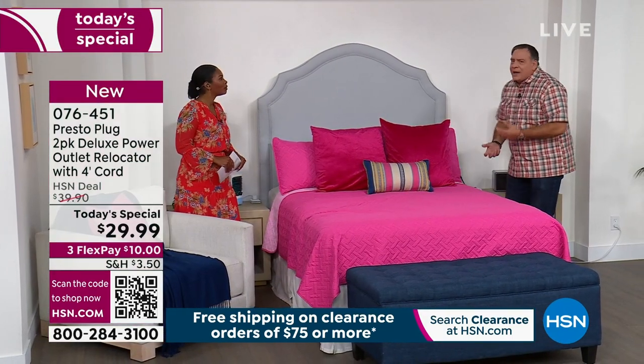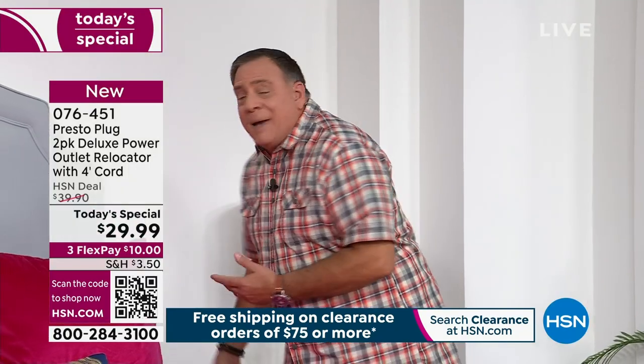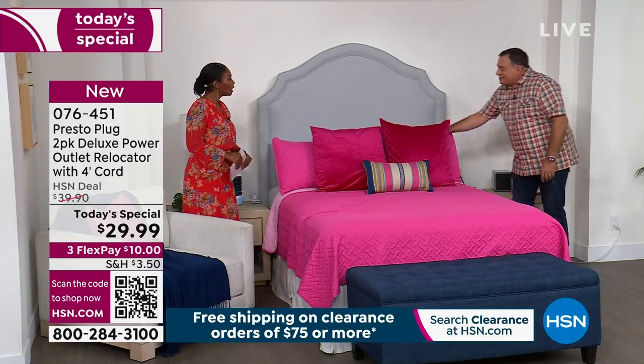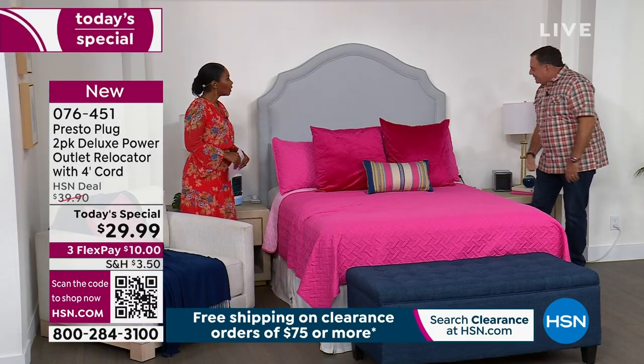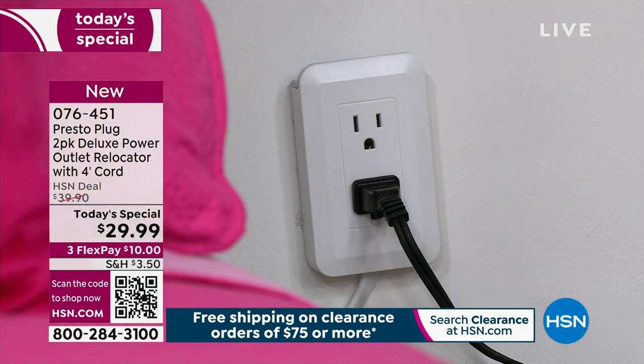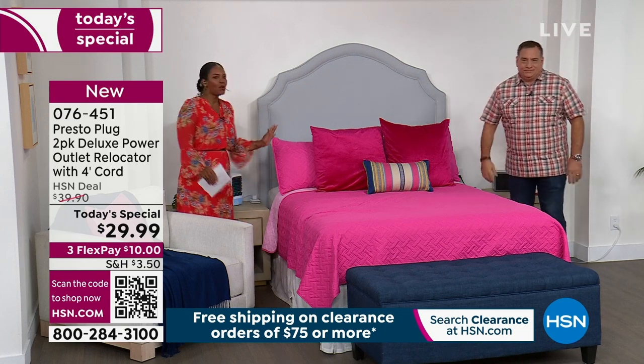Yes, right? But every time I want to plug a different thing in, I've still got to move the bed, bend down, break my back trying to get down there. When it's on the wall like this, it's such easy access for me because it's right there, at that level. I'm sitting on the bed, I'm not bending at all. It just makes perfect sense. It's easy. It's where it was supposed to be.